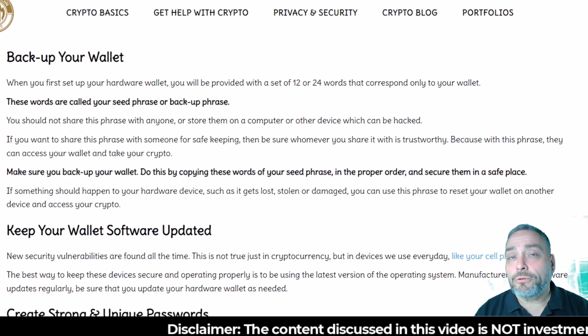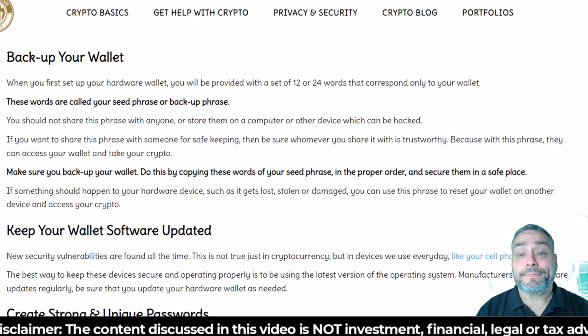So you write those recovery phrases down and you put them in a safe place.